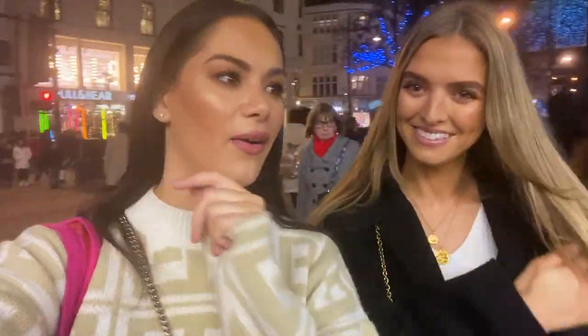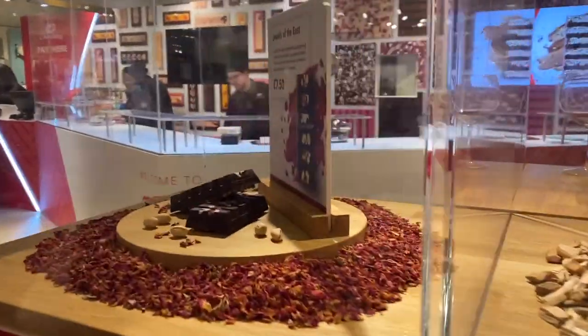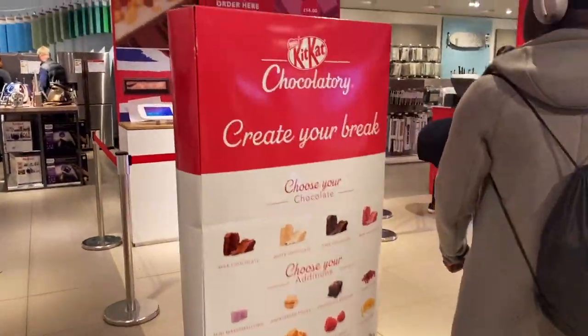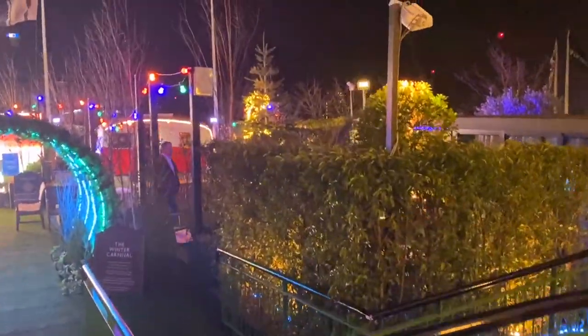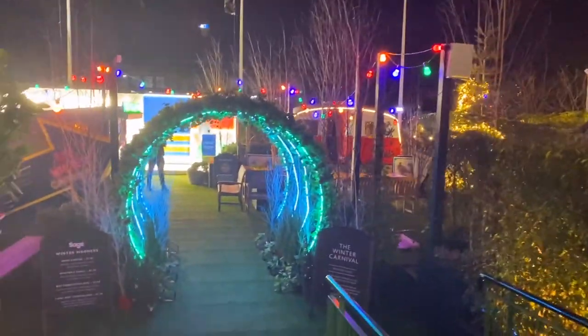Shopping for a while now and I haven't bought a thing. It's not been productive at all. But we're prioritising. We're heading for a drink first. We're going to the bar. Wait, so they're all Kit Kats? Yeah. You can make your own Kit Kat. How cool is this? God, it looks so cute. Amazing.